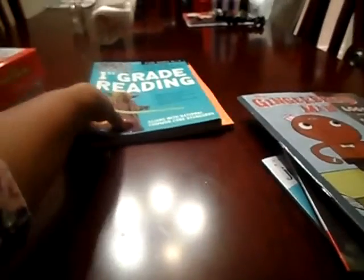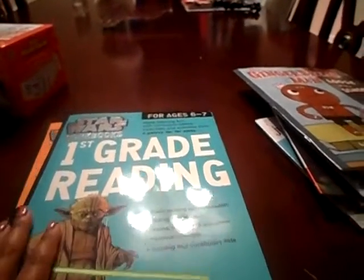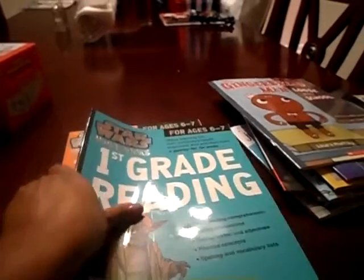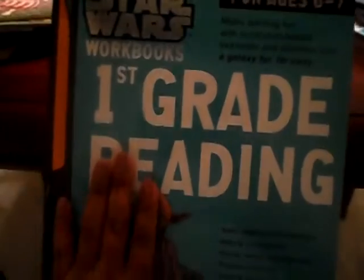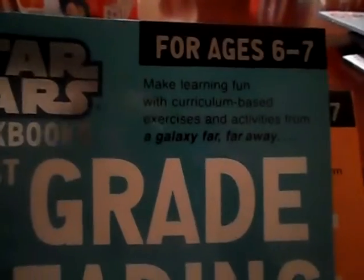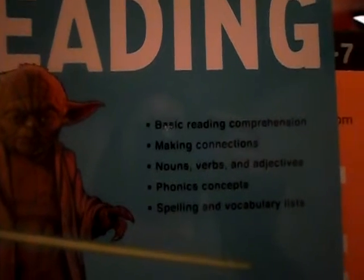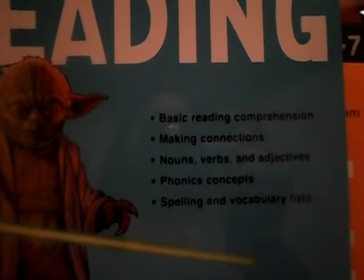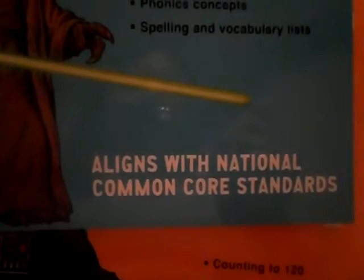I also went to Sam's not too long ago to pick up some produce. And of course, I could not go by without going by the books. And I picked up these Star Wars workbooks. It's for ages 6-7. It's for first grade reading. And it's for first grade math. And it says, make learning fun with curriculum-based exercises and activities from a galaxy far, far away. It says, basic reading comprehension, making connections, nouns, verbs, and adjectives, phonics, concepts, spelling, and vocabulary lists. And it's aligned with National Common Core standards. And it's by the editors of BrainQuest. So I definitely picked this up. It was only $10 for both.